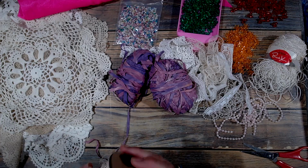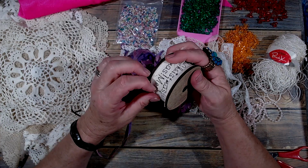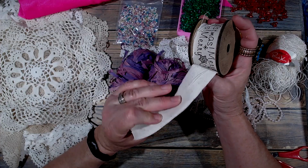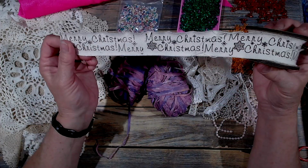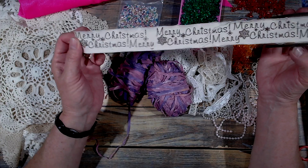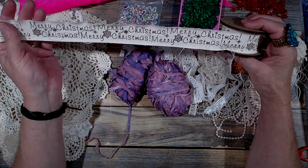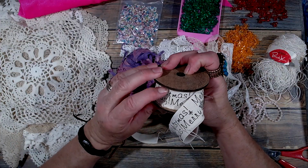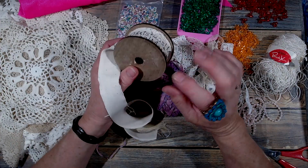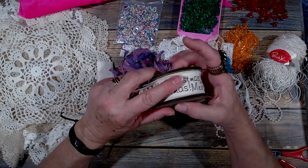Right, I found this roll of Christmas ribbon, and it says Merry Christmas on a thick fabric tape. That's nice. It's really pretty. There's a bit on that wooden reel, and I like the wooden reel too. I'll be able to reuse that.